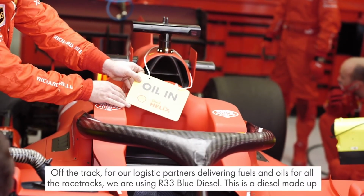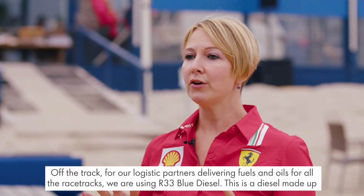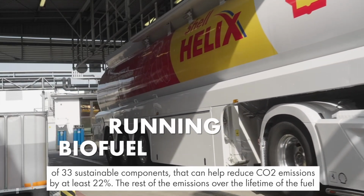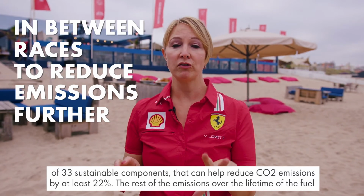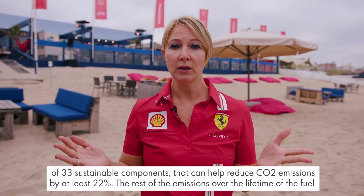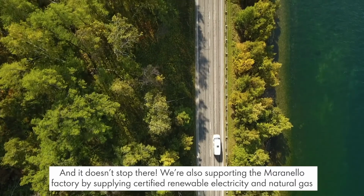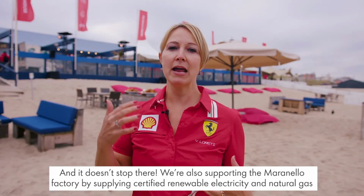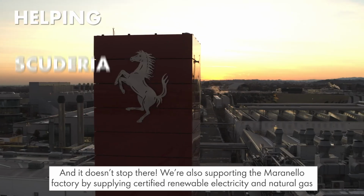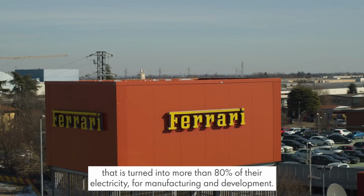Off the track, for our logistic partners delivering fuels and oils to all the racetracks, we are using R33 Blue Diesel. This is a diesel made up of 33 sustainable components that can help reduce CO2 emissions by at least 22%. The rest of the emissions over the lifetime of the fuel is offset by Shell through the program called Nature-Based Solutions. And it doesn't stop there. We're also supporting the Maranello factory by supplying certified renewable electricity and natural gas that is turned into more than 80% of their electricity for manufacturing and development.